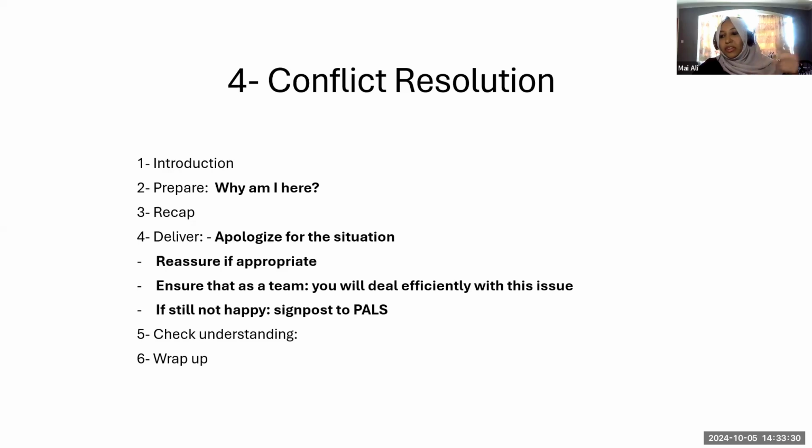Because if you said, well, actually, your child is fine, you don't really need to come here, you don't need to bother, that doesn't make sense, does it? And it will just end up escalating their emotions, getting worse and worse. Ensure that the team, that we as a team, are looking after them. So however silly the conflict or the reason for them getting upset might be, don't undermine it, because for them it's loads of things.